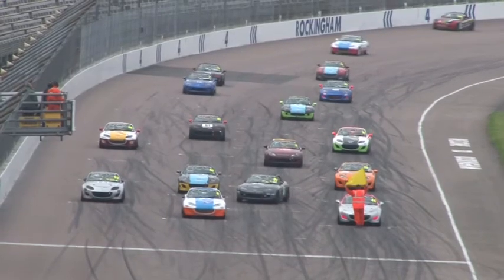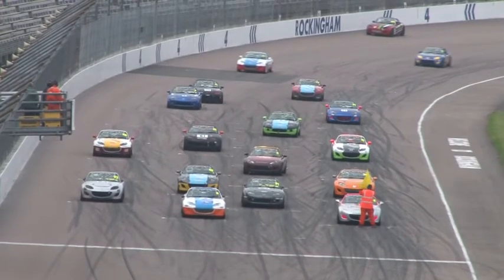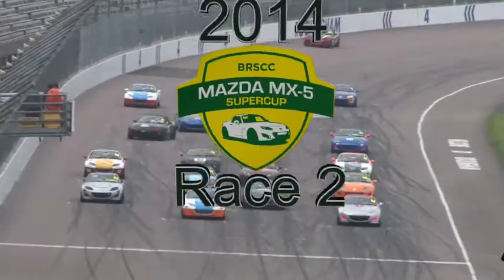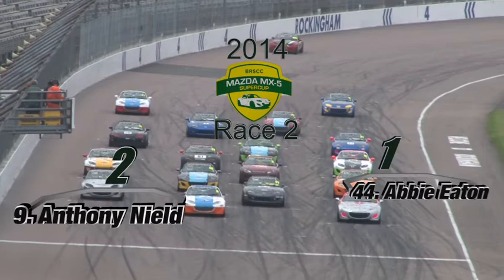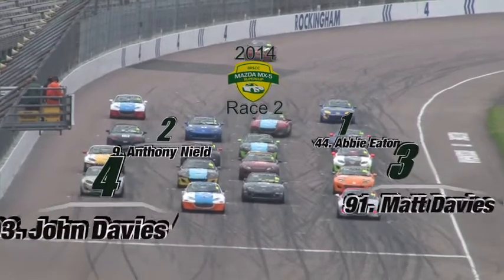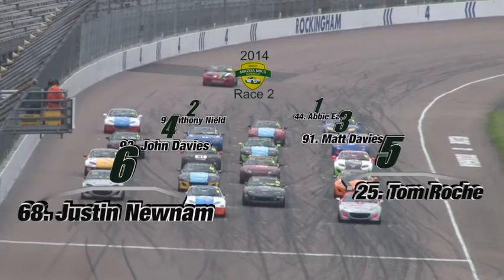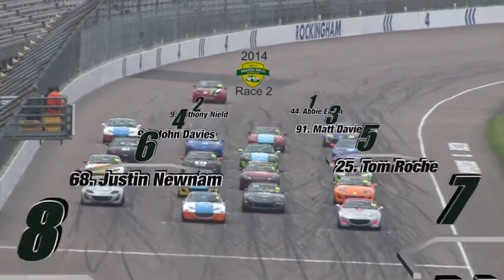Now we head into round 16 of the 2014 BRSCC Mazda MX-5 SuperCup, again here at Rockingham. And in pole position this time is Abby Eaton, and Anthony Neild completes the front row. Matt Davies and John Davies on row 2. Tom Roche and John Newnham complete row 3.